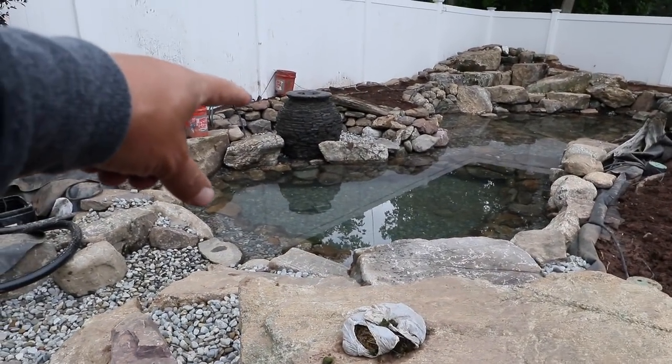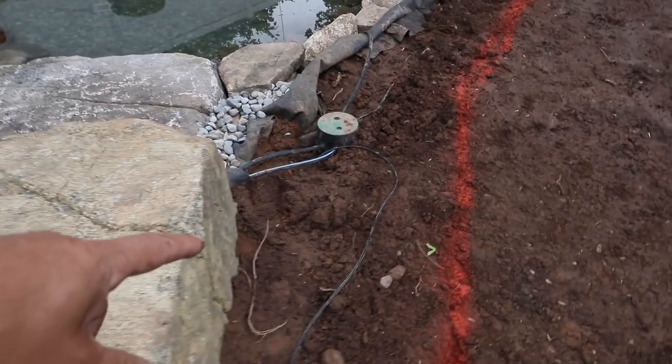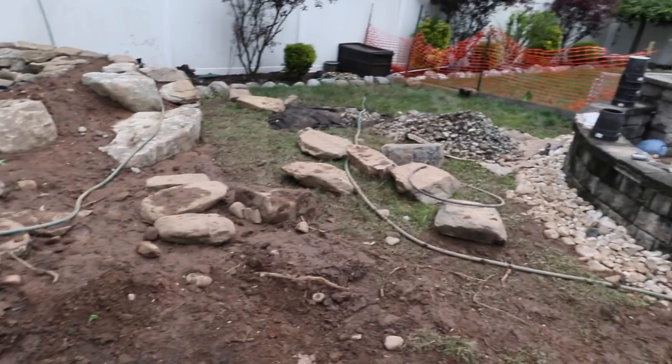I've gotta plumb the urn, so inside the urn, I've actually gotta do the plumbing that feeds the top of it. Lighting. That's all gonna be getting hooked up today. Finishing up some edges, cleaning up, and then that's a wrap. So we're gonna get busy here.